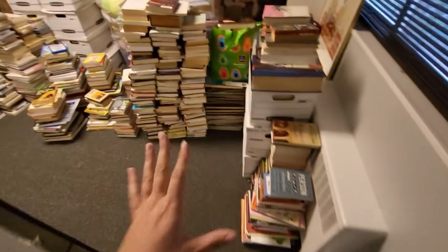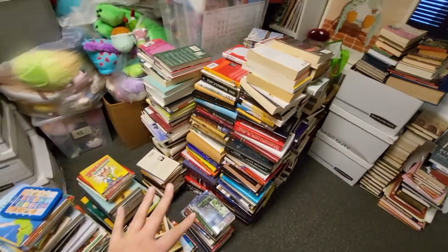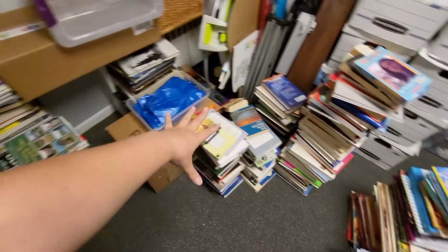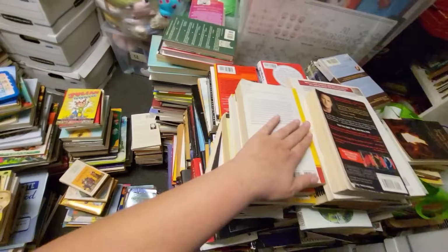Let me just show you what it looks like back here. It's kind of crazy, but this again is still the eBay stuff, records, witchy books, all the stuff for the media sale. So all of this that you're seeing here, textbooks there, all of that, and all of this is just going to go into the media sale. All right. So that's kind of what's left.